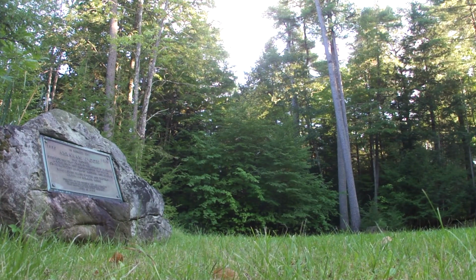No swing sets. No vending stands. No litter. Just nature.